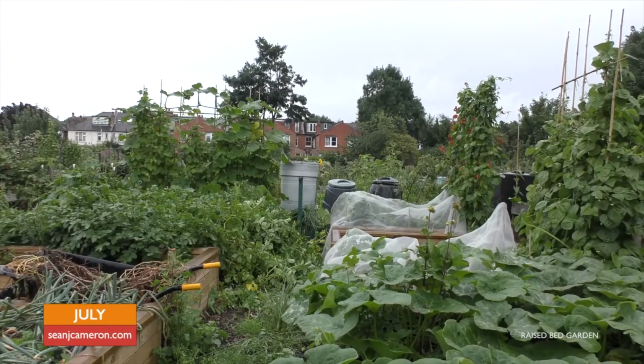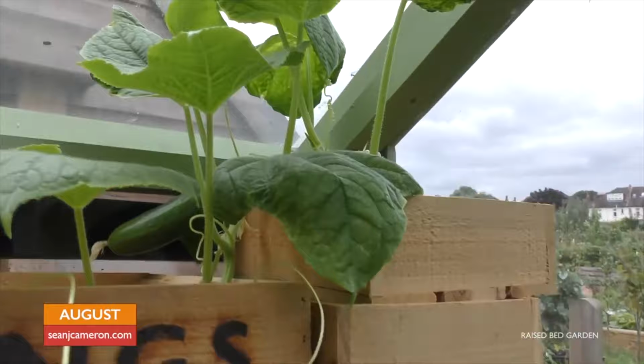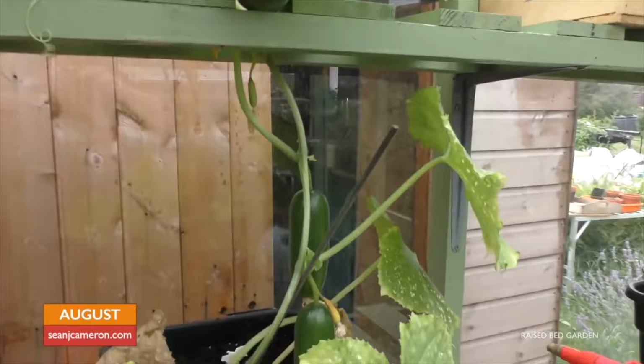Well, this weather isn't getting any better, so I'm going to head home. The first cucumber in the greenhouse is going to be harvested. I've got quite a few. They're all over the place, but the one that I'm going to harvest is over here. And it's a nice size.